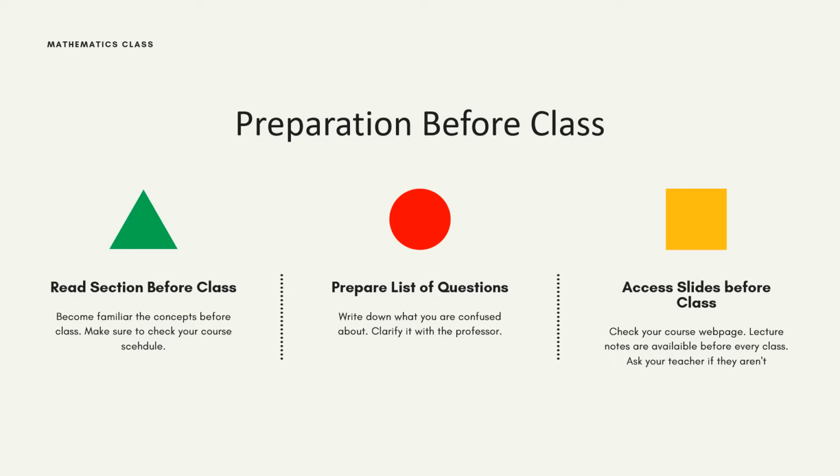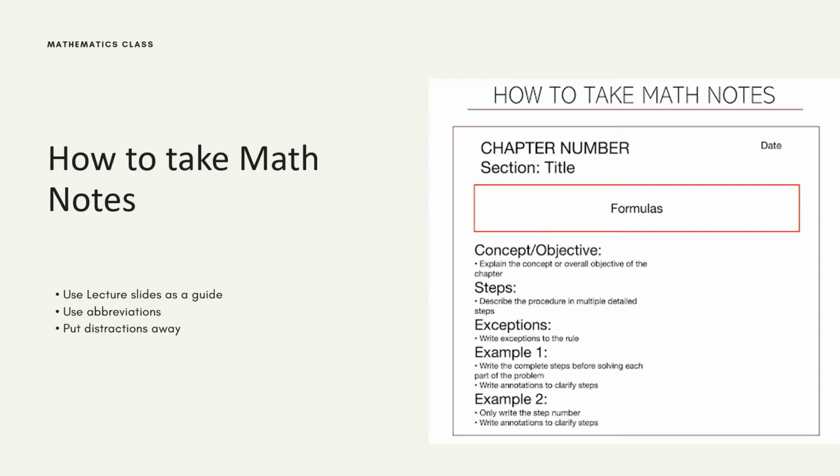Make sure to check your webpage. Lecture notes are available before every class. Access these slides and ask your teacher if they aren't. You may opt to use the slides as a template for note-taking during the class. I highly suggest you print the notes and follow along with the professor. Make sure to use abbreviations, put distractions away, and use these notes as a guide.